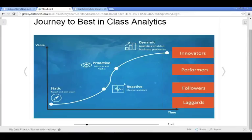And then in order to make the jump from reactive to proactive, again there's another set of technologies that you need to do things differently with. And then finally being able to take all of these new business processes and roll that into how your business works is really what we want to show you today. So we're going to take you on that demonstration.